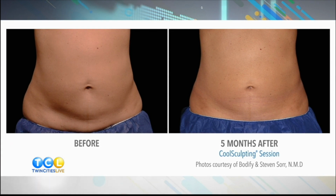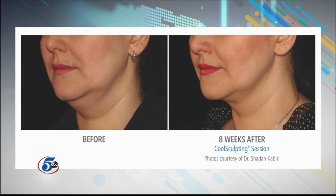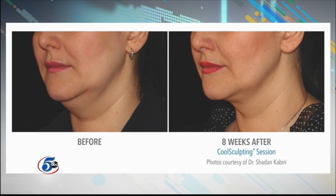So many changes have occurred, and part of it was, number one, starting to treat larger areas. So we have larger applicators that we can treat larger areas, and even smaller areas. So we have smaller ones that we can address sort of fat deposits underneath the chin, the submental fat deposits.